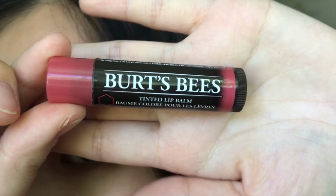For lips, I'm using the Burt's Bees Tinted Lip Balm in Rose. There's a theme with everything today. I love rose-colored things. I get a natural pink color without the stickiness or worrying about anything rubbing off in a weird way. Lastly, I finish off the whole look with the Becca highlighter again on my Cupid's bow.